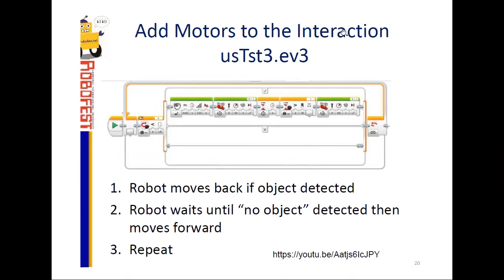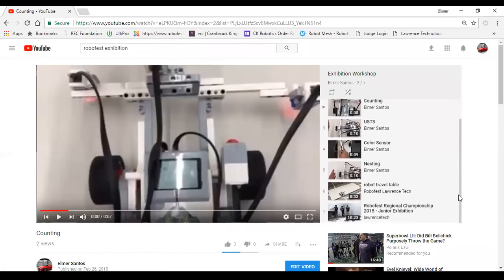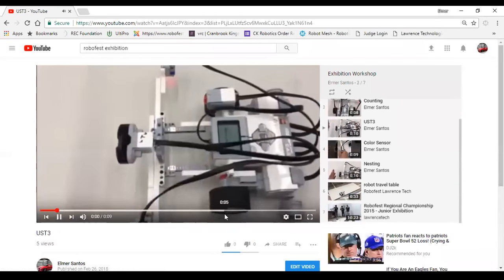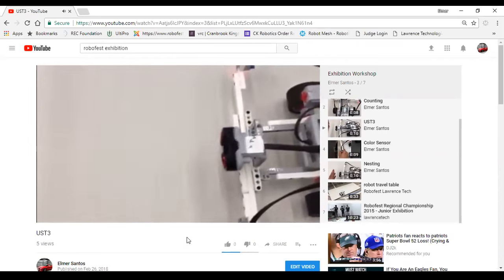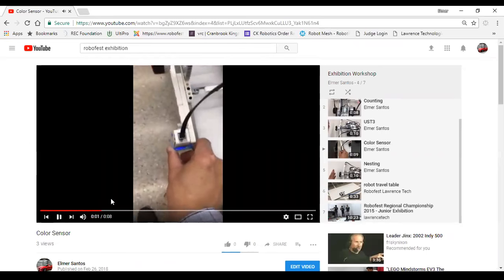All right, so let me show you an example of that. There you go. It moves back, then moves forward if there's nothing in the way. But if there is something in the way, it'll stay until it is removed. I'll show you that one more time.